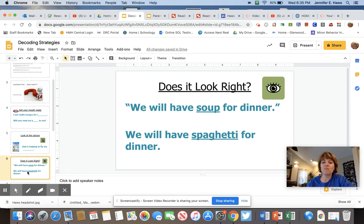The next tool is really, I think, the tool that I fall back on more than any other one when I'm working one-on-one with a kid, and it's just this cue of, does it look right? If I have a student and they're reading, "we will have soup for dinner" is what the student reads, but this is the actual text. I would look at this word and say, does that word actually look like soup? If you look, does it look right all the way through? And it's kind of encouraging kids to get to a point that we're beyond guessing based on the initial letter, that beginning sound that gets your mouth ready. We got to look at the entire word.